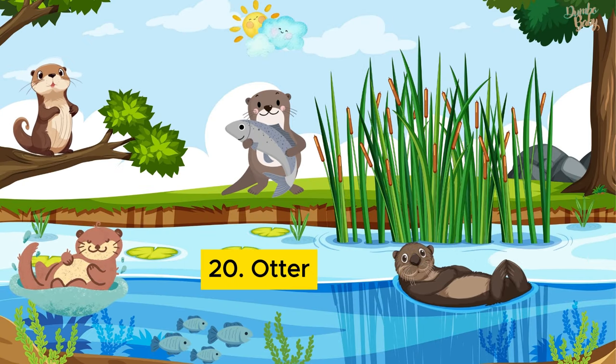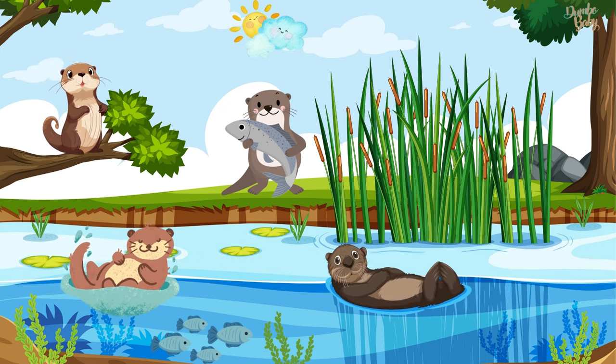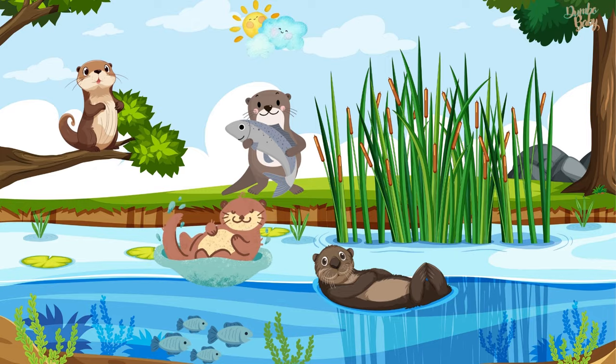Otters. Otters are an animal belonging to the sea bass family, often living near lakes, rivers, and coastlines. They have thick fur and are well adapted to the water environment.